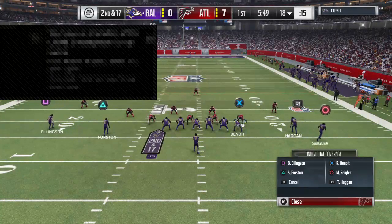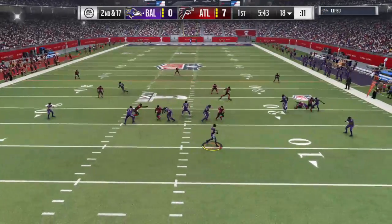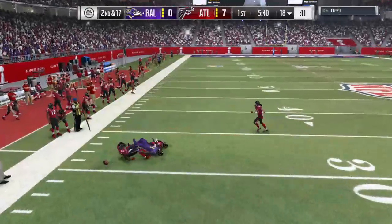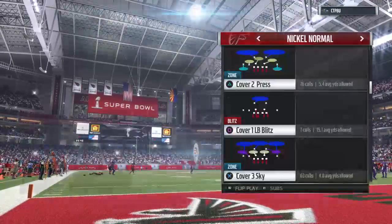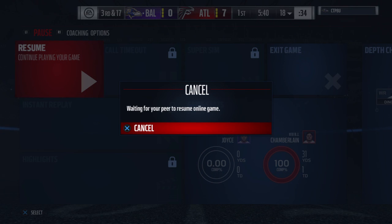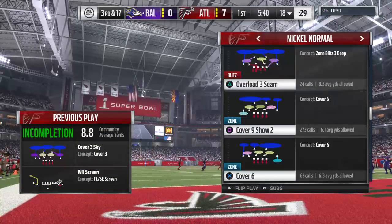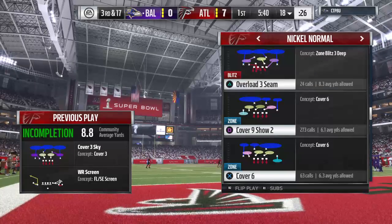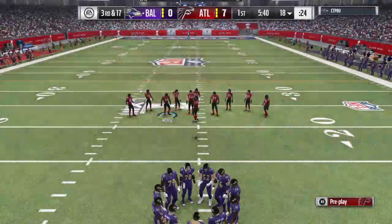They come out 5 wide, 3 of them to the right side. All right, here we go. 3-19. They're going to look to throw. And the hit jarred it loose. It's incomplete. And a look at the defense now. So incomplete on second down.